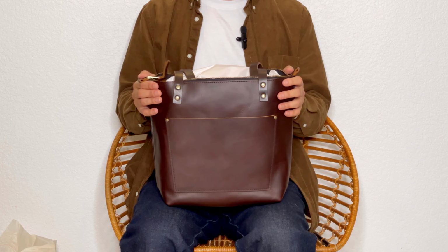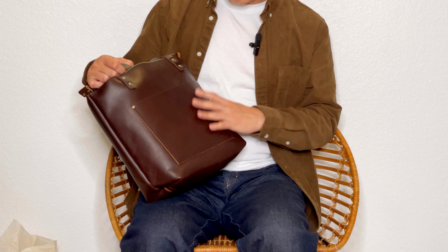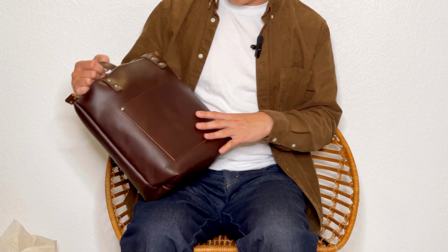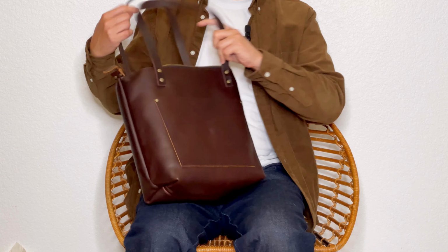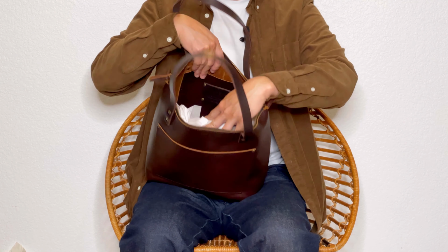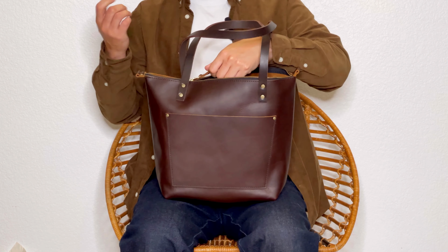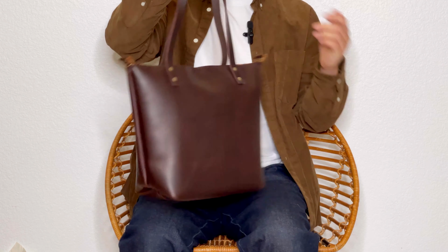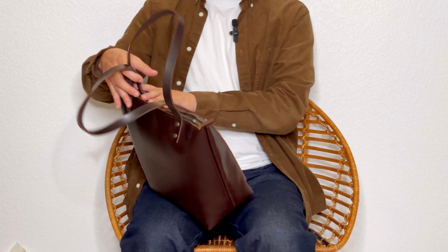I guess it is their cognac color, as you can see here. Almost like the cold brew color option that I have, but it has a slight red tone to it, a slight red tint. They stuff it really well with paper, and it does have a slip pocket inside. I do like that when I get a tote with a zipper, because you can go anywhere with it, and your things are secure. You don't have to worry that people reach in and grab your stuff. So far, nothing to complain about here.